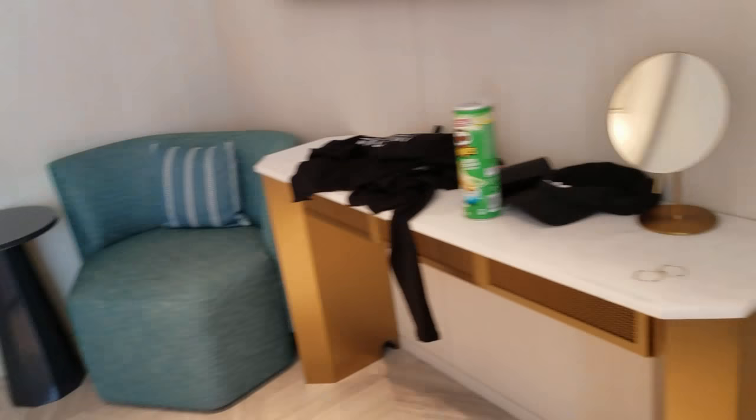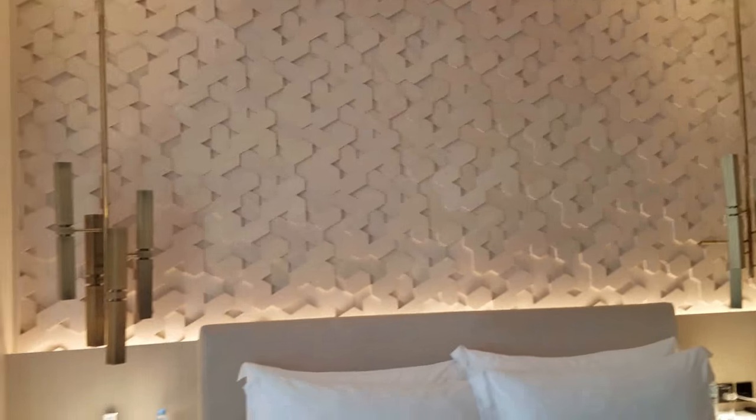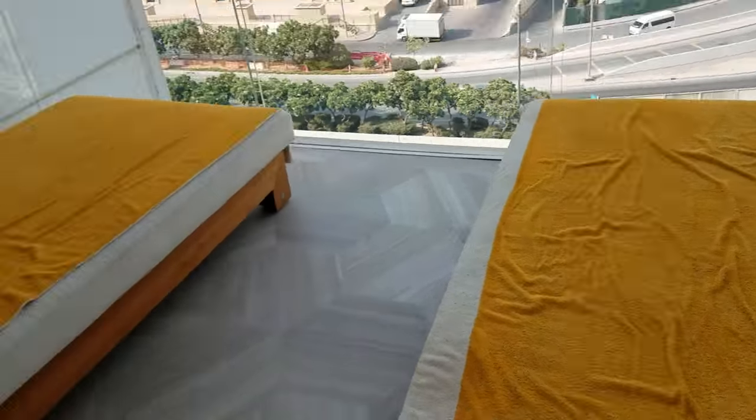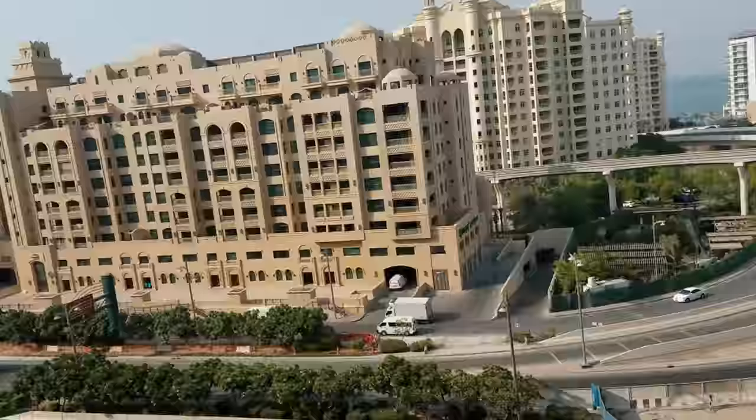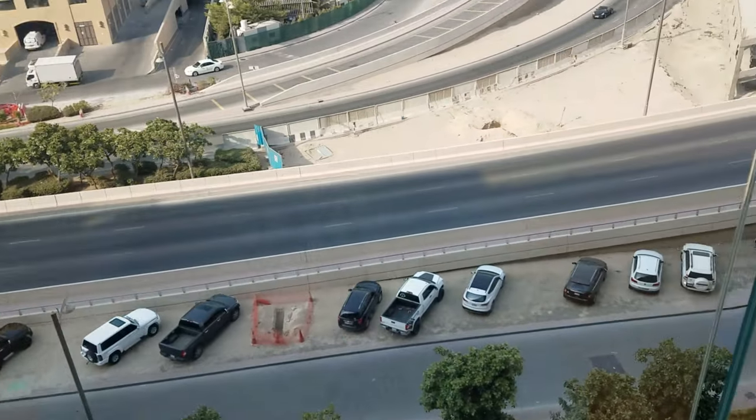Here's your vanity mirror to check out your outfit. Another TV. And then our last balcony. So this is the one with the lounge chairs. And then your other view of the city over your glass bar. So this is the Five Palm Jumeirah Junior Suite.